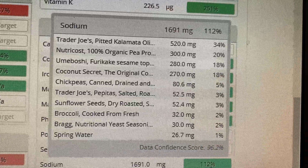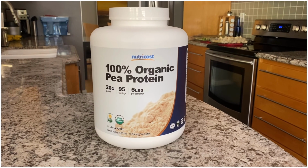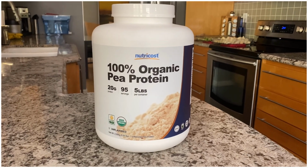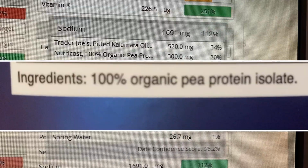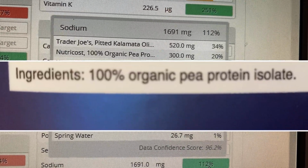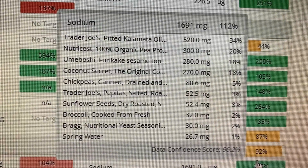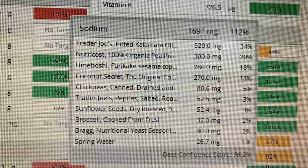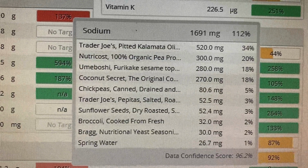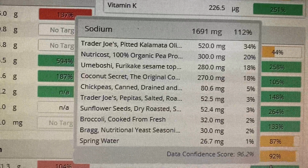And my pea protein, I was actually very surprised to learn that it was so high in salt, because there's no salt listed on the package of the pea protein that I eat. A lot of pea protein companies use a wet fractionation method, where the peas are soaked in a salt solution to obtain an alkaline level to extract the pea protein.